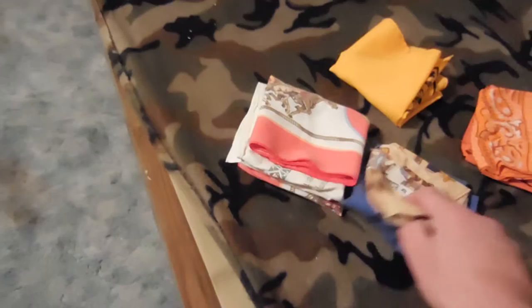So I have a couple ideas I wanted to bring up. I'll put these here, so hopefully the light isn't too terrible. I'll get on this side. A little better light. An idea for a handkerchief.